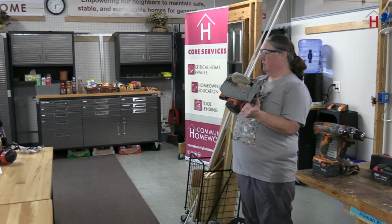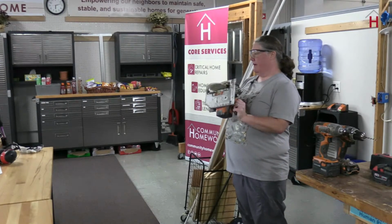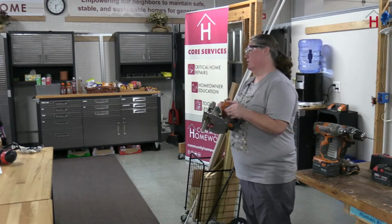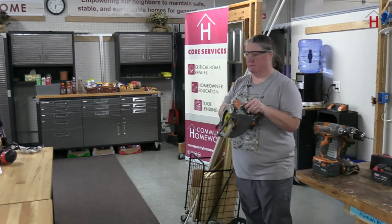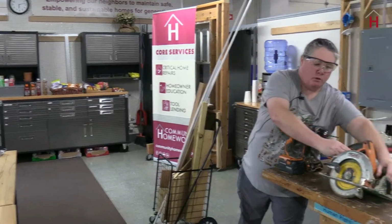This wouldn't be good for cutting tile. Yeah, you'd want a tile saw for that. And the other thing to know is, geez, you can rent these tools at most places. So you don't even necessarily have to feel like you've got to buy something like this. You can rent it from Home Depot.